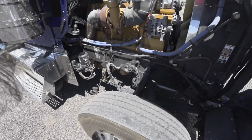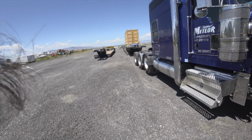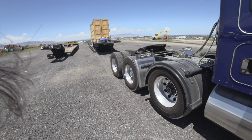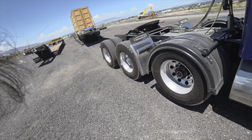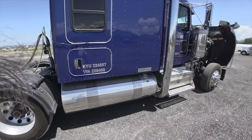But you gotta be very careful. You don't turn as sharp as you can with just 2 axles. You have to lift this axle to make sharp turns. Otherwise it's like a tank. It just wants to go straight. It doesn't want to turn. So that's what it is.